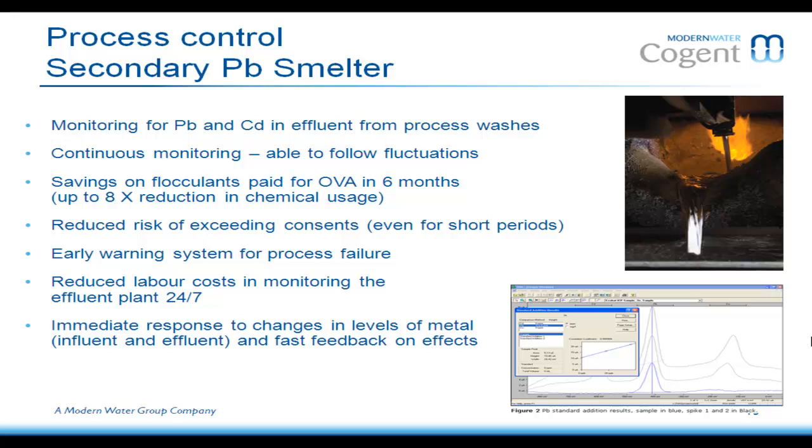The levels of metals fluctuate like this, but they weren't exactly sure how they fluctuated and at what frequency. Of course, they have to add flocculant to capture all the high levels as well, so they keep overdosing just to make sure that they don't release metals above their consent limit. They bought an OVA and were then able to monitor much more efficiently and dose much more effectively. The money that they saved on the flocculant paid for the instrument in 6 months. So that's a good example of quick money saving.